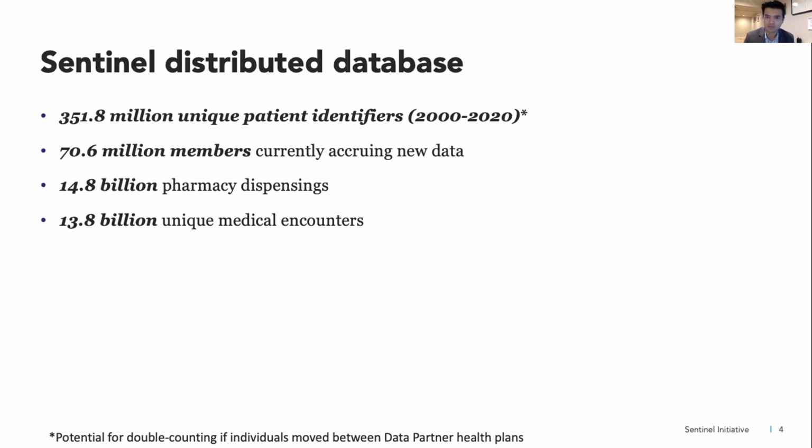So between 2000 and 2020, the 20-year period, the Sentinel distributed database has information on more than 350 million unique patient identifiers. Currently, the system is accruing data for roughly 71 million members. And this also translates to billions of pharmacy dispensing records and billions of unique medical encounters. So through the use of insurance systems, the Sentinel program has been able to put together information on electronic healthcare data for many, many patients, which enable the real-time monitoring of medications that newly enter the market.